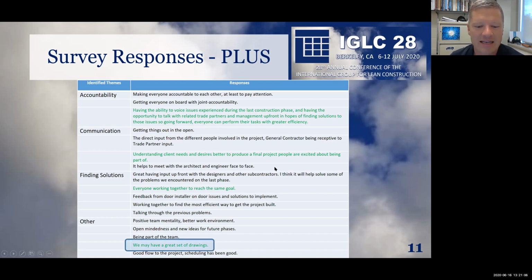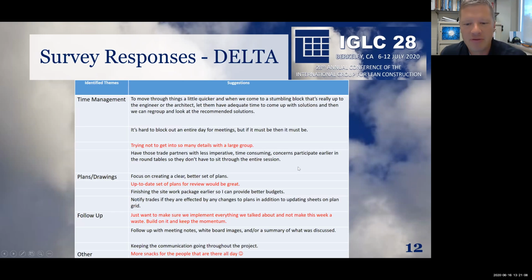On the delta side, you have in red a few highlights. Again, the themes on the left hand: time management, the plans and the drawings, and follow-up. And probably not a lot of surprising things here, but just a support for what you might expect. So on the time management, they had some issues with getting into so many details with the large group. I guess the delta part to that would have been to contain what details are discussed with what group so that not everybody has to participate in some of those detailed discussions.